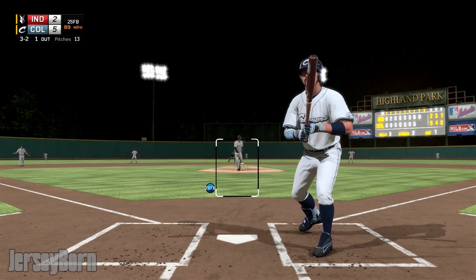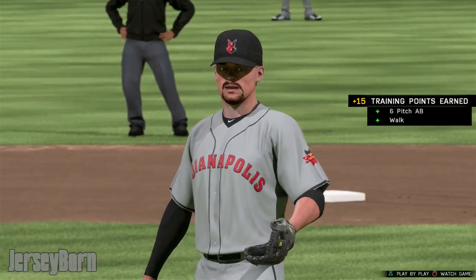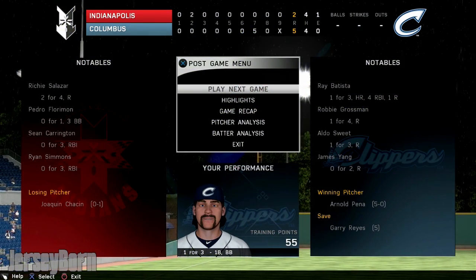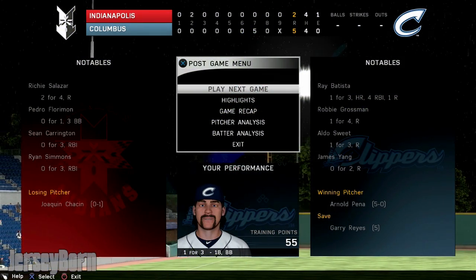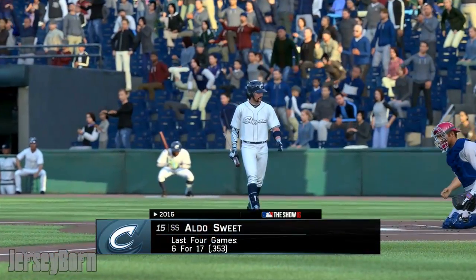And Aldo's learning to walk again. So he goes 1 for 3 on that day with a walk as well. A single and a walk, like I said.